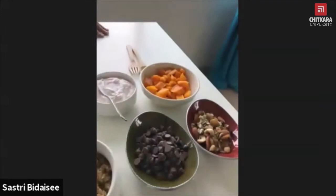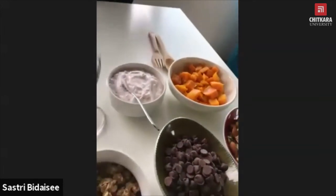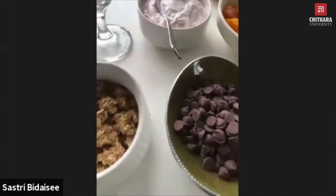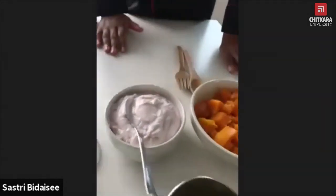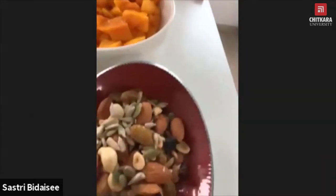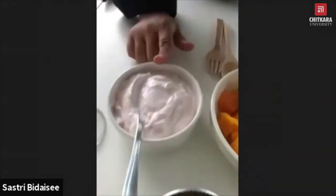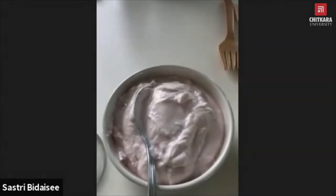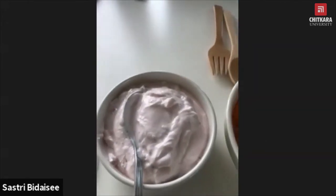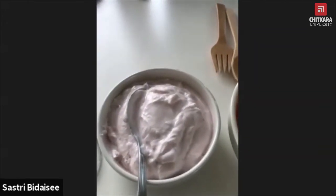Yeah? So let's move on to dessert. Now dessert can actually be sweet, it can be savory, it can be different things. I actually wanted to do a parfait because of what the parfait contains. So we have yogurt. This is a coconut yogurt with strawberries, and it's a Greek yogurt, so it's a little bit thicker.